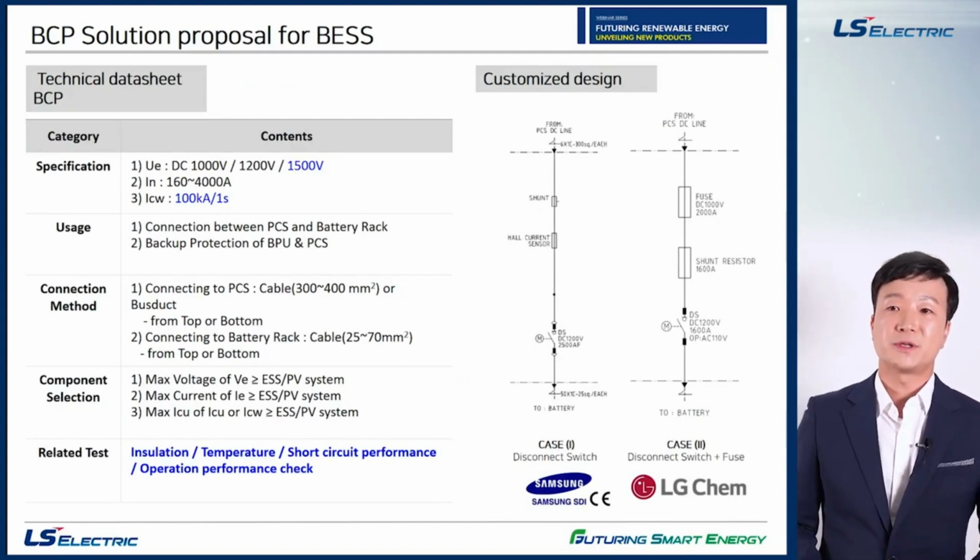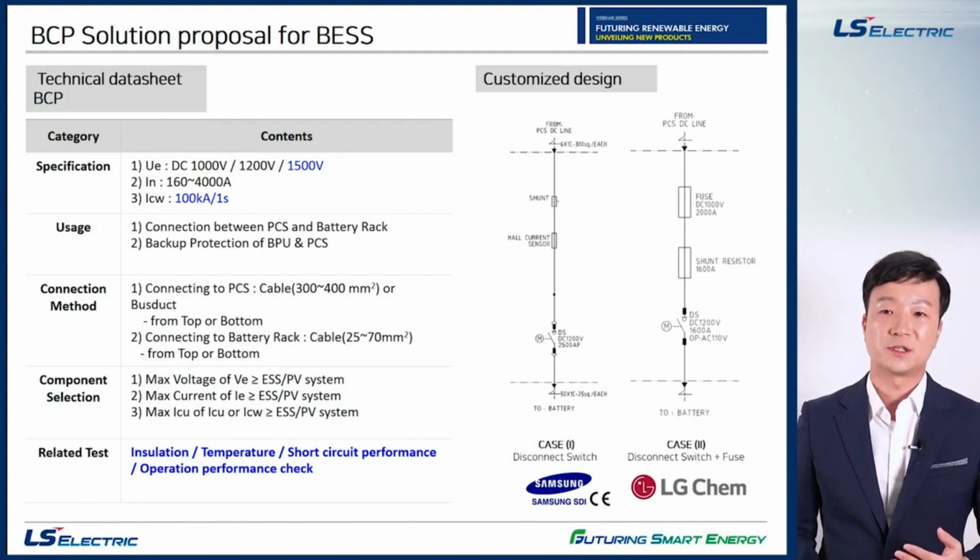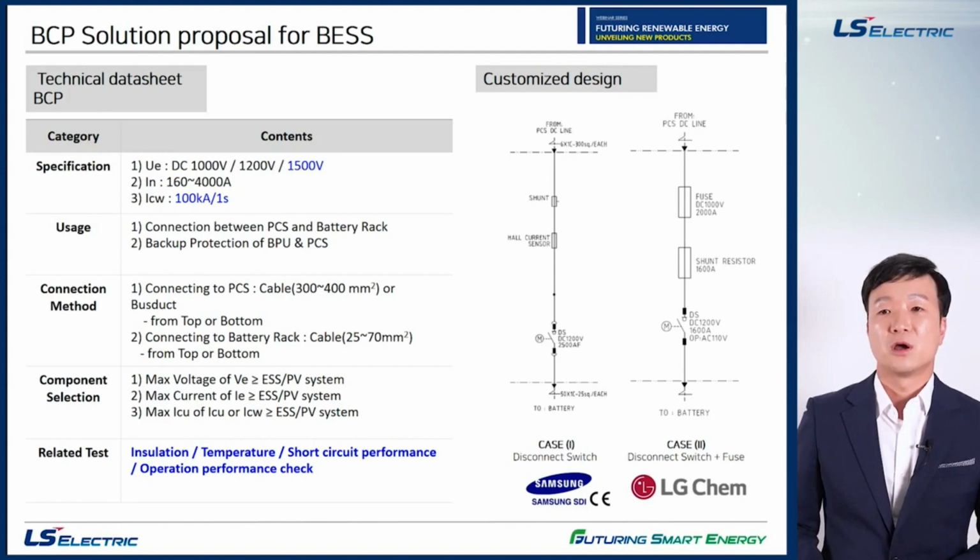Here I put together some basic information of BCP. We can provide up to 1500 volt DC and 4000 amps. You can see two different types, which are DC switch only and switch plus fuse type. I'll show you each cases in more detail on the next page.